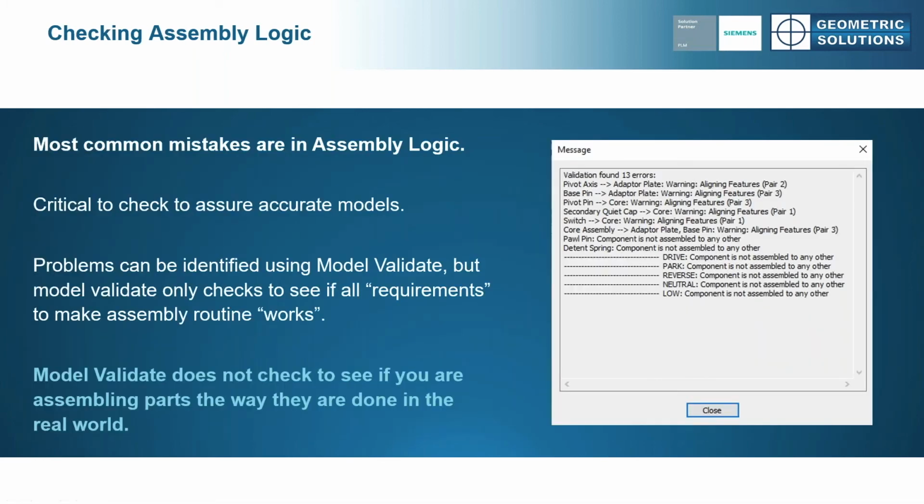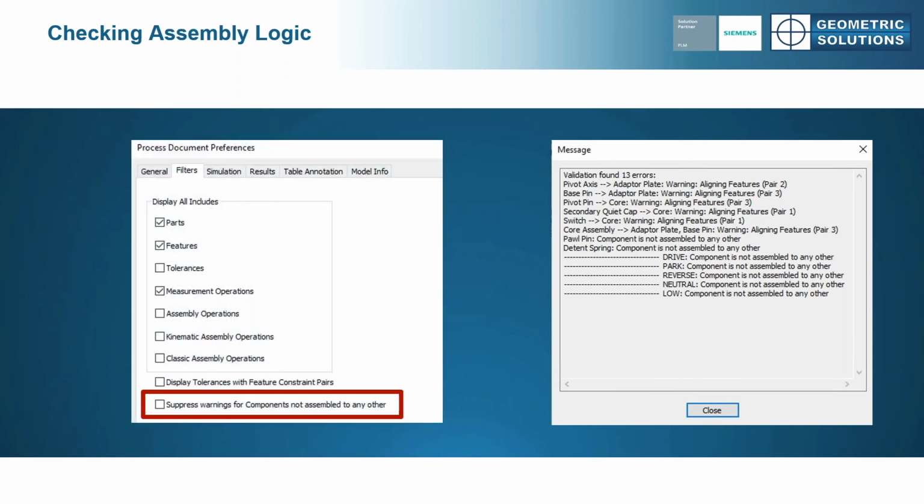The most common way of checking things is using the model validate function, and I get something like this. It tells me some warning features and all that good stuff. But the big thing it does is tell you if you meet the requirements to make the routine work. It doesn't tell you if you're assembling the parts the way they are done in the real world. So that has to be checked too. So let's take a look at this.